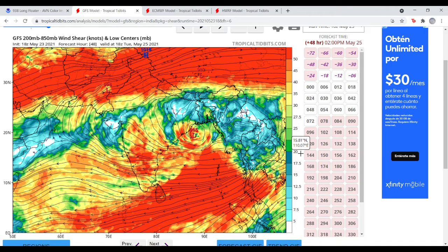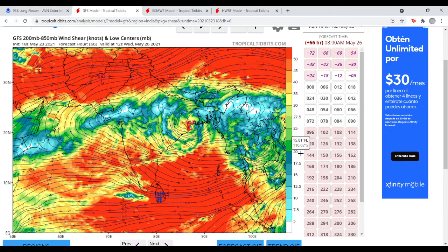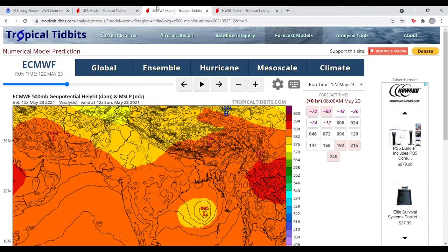48 hours is kind of iffy, but it might be in a small amount of favorable conditions, and all the way up to landfall, which is 66 hours out. Looks like a little sliver of favorable conditions that are still aiding this thing to landfall. So the shear situation is going to be pretty interesting to find out as we go out through time.